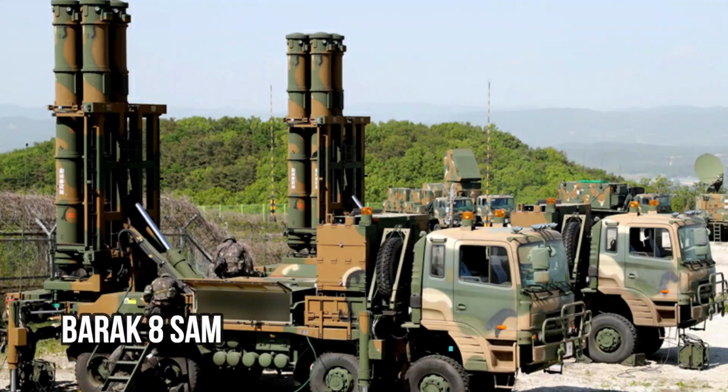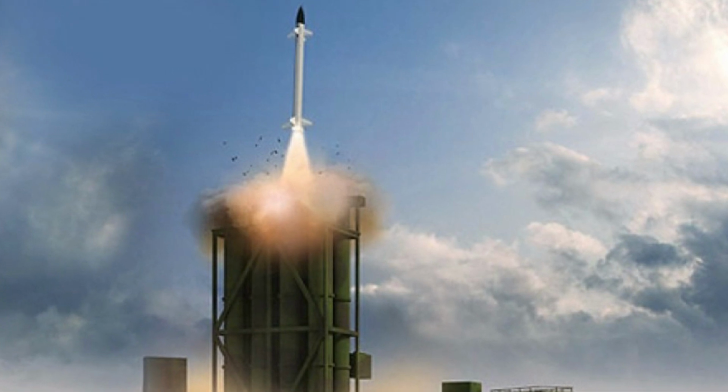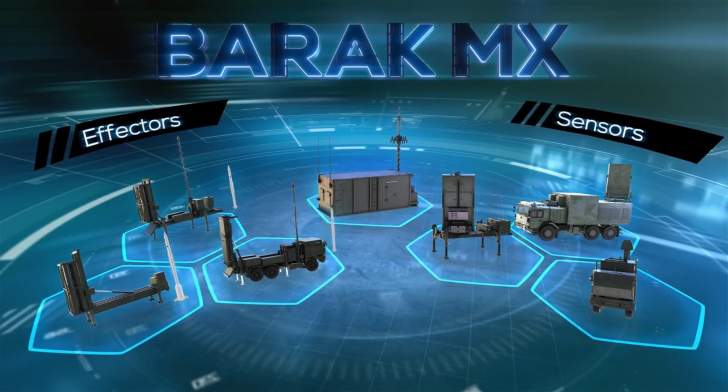Number 4. Barak 8 SAM. This missile is the result of an Indo-Israeli joint venture to develop a next-generation surface-to-air missile to equip their Navy and Air Force.